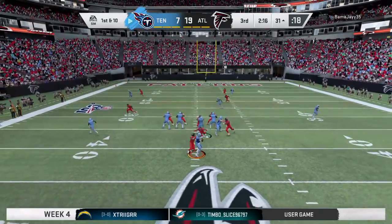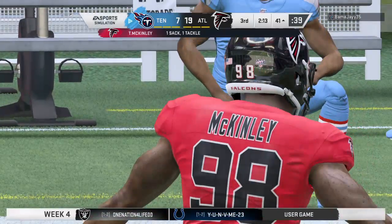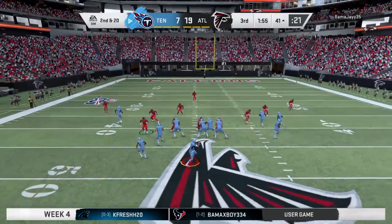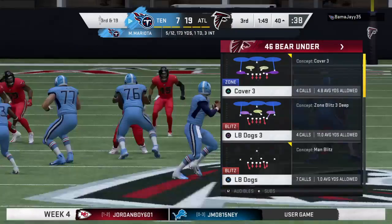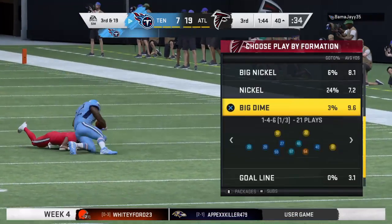Throwing, Mariota. And the Falcons get there. The Falcons get the sack. Down he goes. Takk McKinley made his way into the backfield. Throwing on 2nd and long. Mariota, and complete to the tight end Walker, right side. That catch good for only a yard, and it'll be 3rd down.